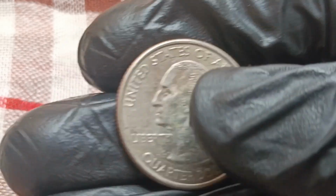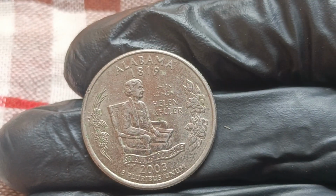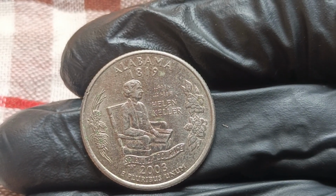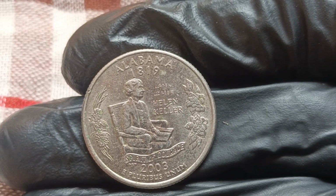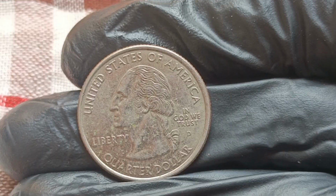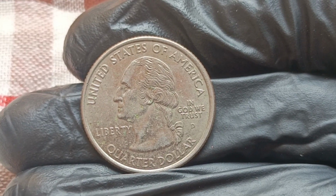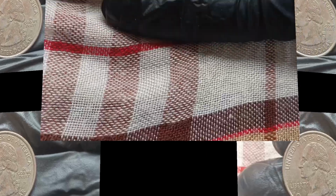Research and education are among the greatest tools any collector can have. Learning about mint marks, grading standards, varieties, and mint errors makes it easier to recognize coins with potential value. The more knowledge you gain, the greater your chances of discovering an overlooked collectible in ordinary pocket change. Coin number 3.